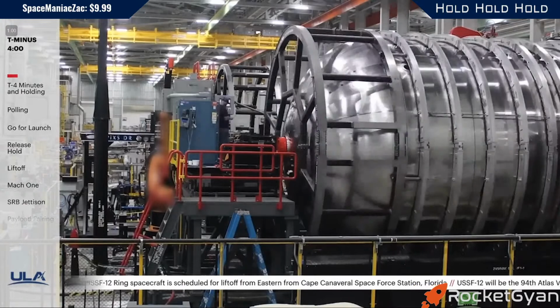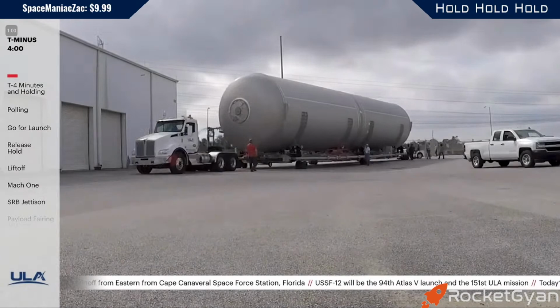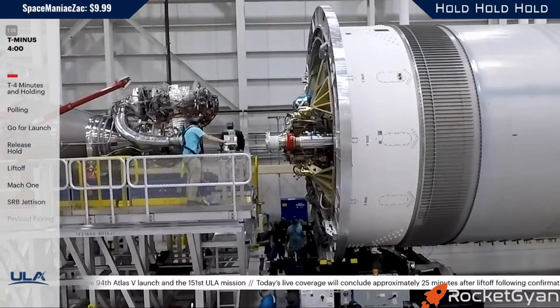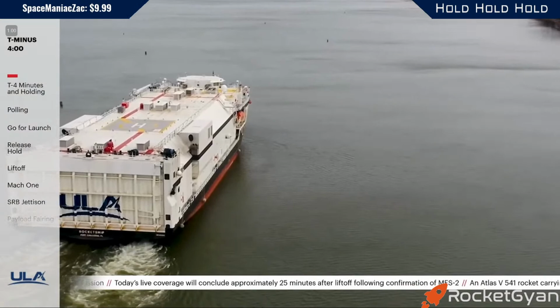Once the propellant tanks are joined, the 5.4-meter booster is sprayed with foam insulation before moving to final assembly. Twin BE-4 engines are hot-fired and then mated to Vulcan's thrust structure. With production complete, the booster makes its way onto ULA's rocket ship for its journey to the launch site.